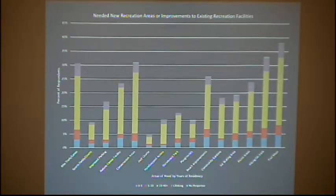What new recreation areas are needed and what improvements to existing recreation facilities are needed? Again, this is characterized by years of residency. And you can see trail maps on the far right, hiking and skiing trails, conservation areas, bike trails and lanes, beach improvements, nature center facility. These are some of the top vote getters, and the highest vote getters here are in the 35% range.